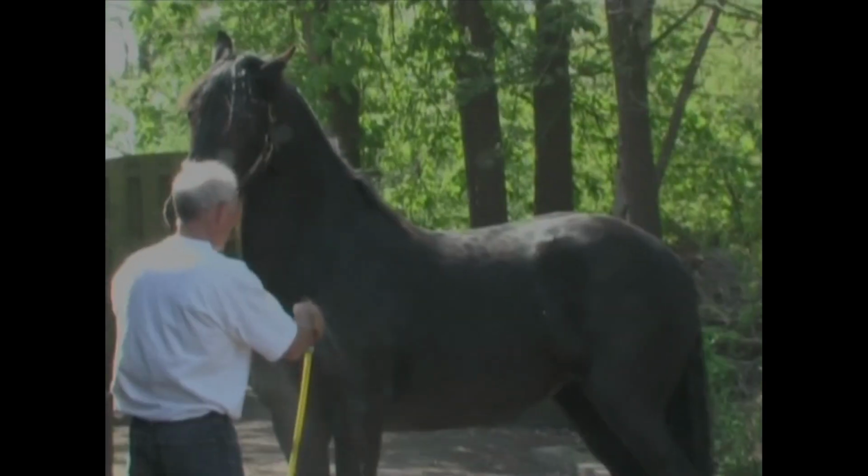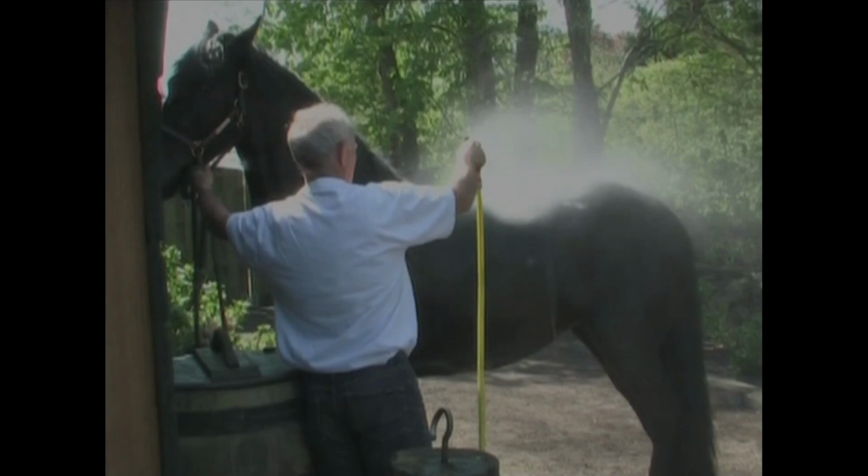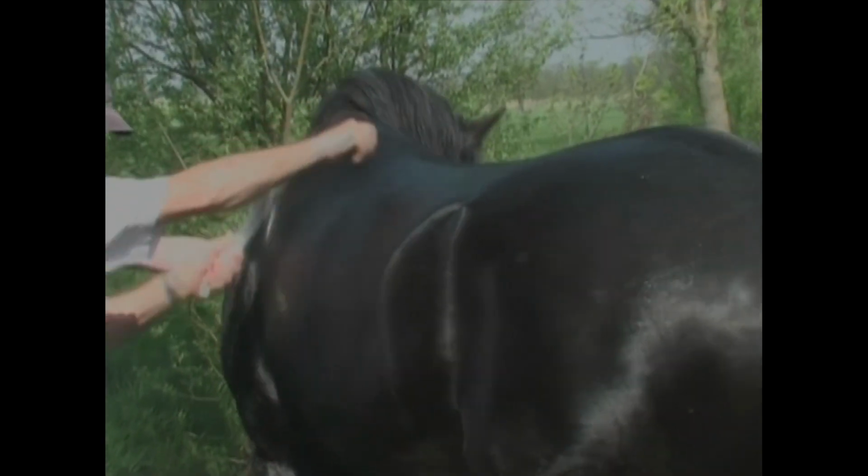Hosing down and using the scraper are new experiences for the horse. If it finds this a bit frightening, take a short break. Remain calm and try again. Impatient behavior and yelling will only have a negative effect.